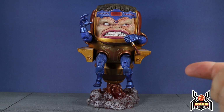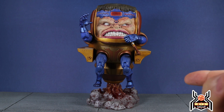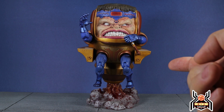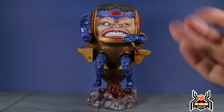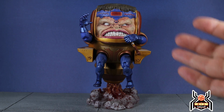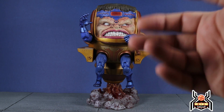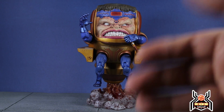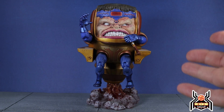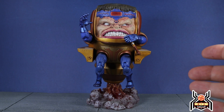And fun fact, at Toy Fair at the Jazzwares booth, I actually spoke to the guy who designed and engineered some of the Build-A-Figures for ToyBiz. He's now working on the Halo line. When I was talking to him, he noticed I was wearing a Marvel Legends shirt. So he talked to me about it, and I said, "Oh, I don't like ToyBiz." And I said, "Well, there's two figures I would always get: M.O.D.O.K. and M.O.D.O.K."